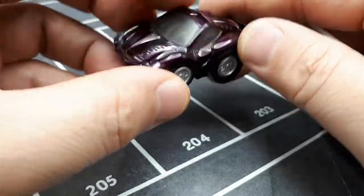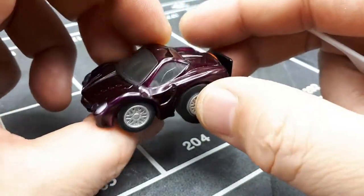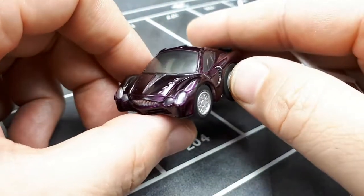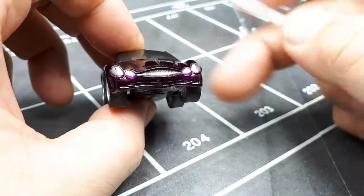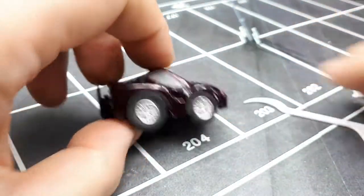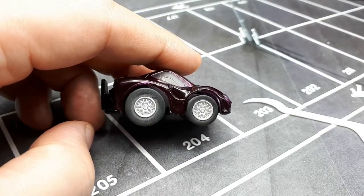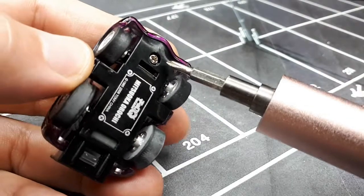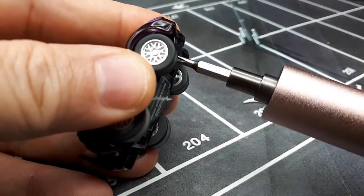Okay, well, I gotta say, even though the car itself is really unique, to put it politely, there's actually a lot of nice work detail on this model, or toy. There's some ribbing here that's silver as well. Interesting. I'm going to do a wheel swap because I just feel like this car could use it.